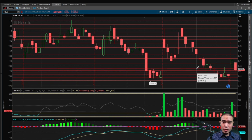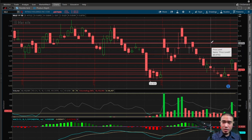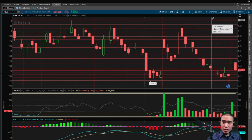So right now, this is trading between the sideways channel, the rectangle of 62 cents and 60 cents. So if this goes to the upside, next levels of resistance would be 62 cents, 68 cents, 72 cents, 77 cents, 83 cents, 88 cents, 92 cents, 94 cents, 98 cents, 103, 106, and then 111. There is resistance above 111, but we're not going to discuss that right now.